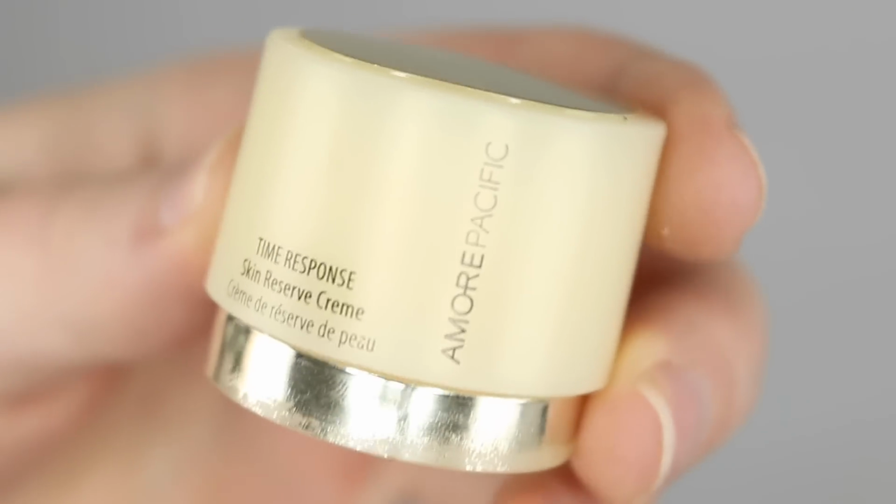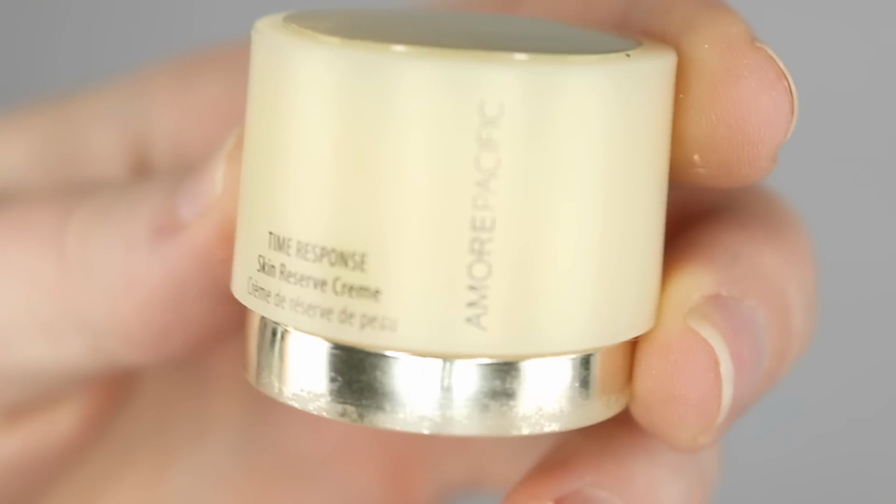I then have the two samples here that I got in my Mecca Beauty Loop box, the last one that I unboxed. I'll leave that linked up in the corner if you're interested in checking that out. But I used up the AmorePacific Time Response Skin Reserve Cream. This was an 8ml sample. And then I also used up the Mer Moisturising Cream, and this was a 3.5ml sample.